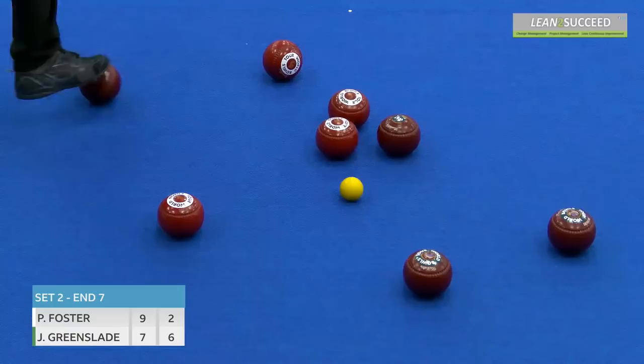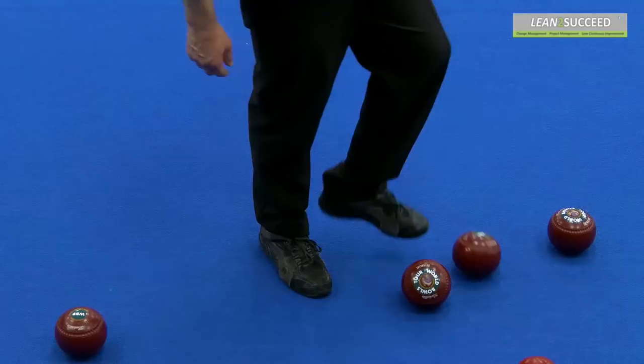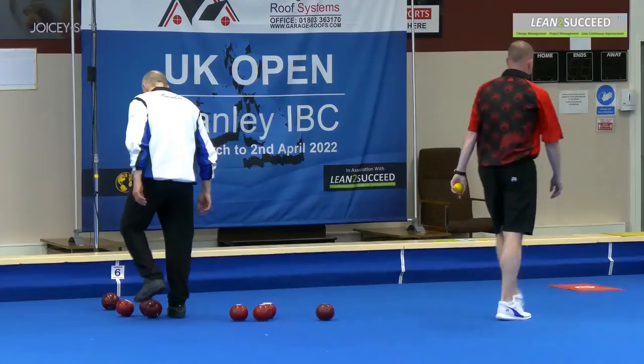One shot. Well, it narrows the gap down to three. Two ends to play. It's 6-3 to Paul, who can obviously afford to go to 7-all, tie it at eight. This set, he doesn't need to win it. Yeah, he's just really looking for three shots across two ends. Not impossible.